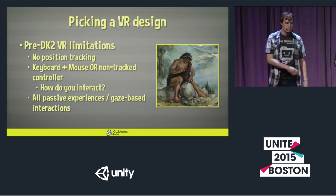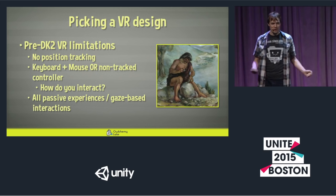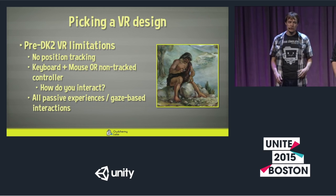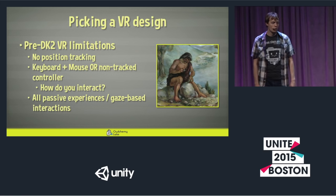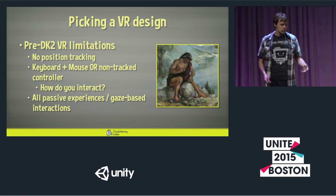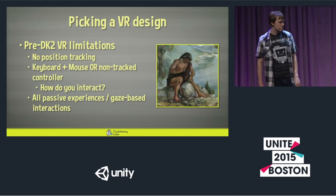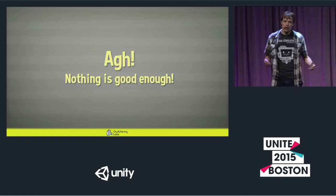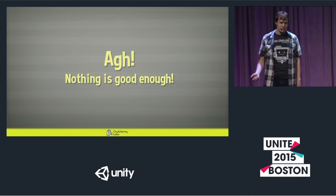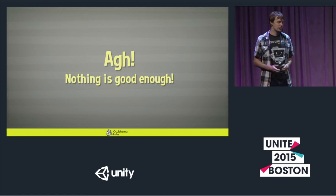Back then, it was pre-DK2 VR time, so very primitive, no positional tracking. We had keyboard and mouse or non-track controllers to work with. So how do you interact in that kind of world? Most experiences were passive, either gaze-based or using a keyboard, mouse, or non-track controller. So things were a little bit limited. After going through a lot of different prototypes and different thoughts of what we wanted to build, we came to the conclusion that nothing was good enough. There was nothing we really wanted to build. There had to be more.